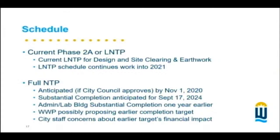The admin lab building, substantial complete, will be 1 year earlier than that, which will be good because that'll help us with the testing and certification of the treatment plant. And Wichita Water Partners are full of good surprises. They may even be able to move us ahead on the schedule. You saw the progress report in their update with the black line, with them being ahead of schedule, but not irresponsibly ahead. We could very well see this project completing earlier, and that would be good.